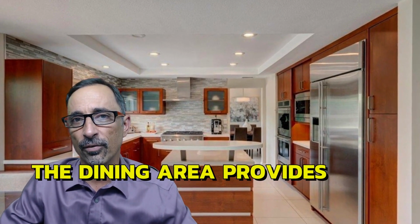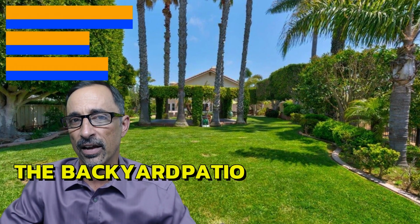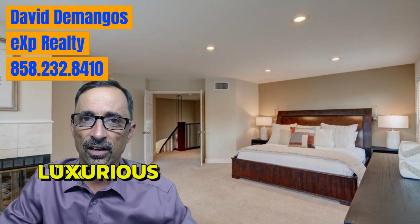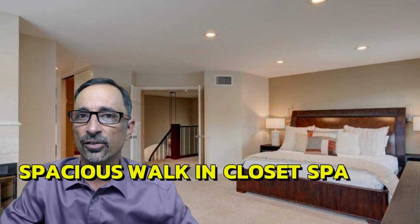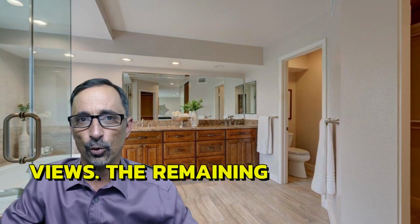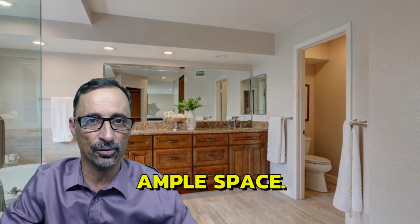The dining area provides easy access to the backyard patio and outdoor living space, which is perfect for entertaining. The luxurious master suite includes a spacious walk-in closet, spa-like ensuite bathroom, and breathtaking hill views. The remaining bedrooms are equally impressive, each with unique features and ample space.